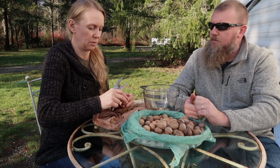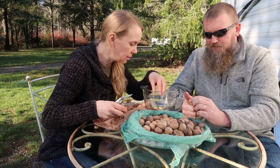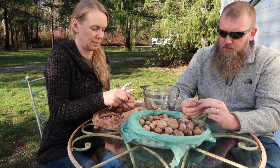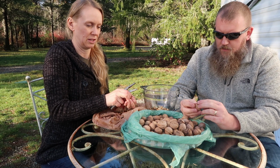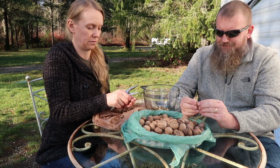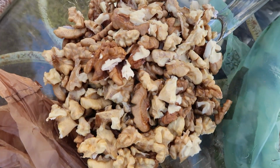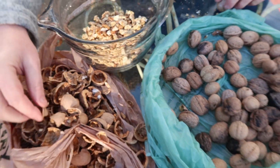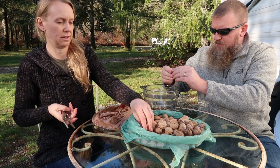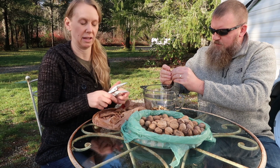So we're sitting here cracking walnuts for our walnut baklava. We're making mini walnut cup baklava type things for our Christmas contribution. And these are actually walnuts off of my cousin's walnut farm, right near Walla Walla? Right, yeah. Milton Freewater, Oregon. So, fresh walnuts. They're actually really, really good, but I'm not going to eat one right now.